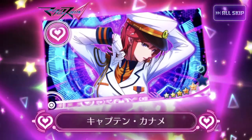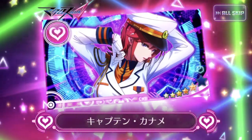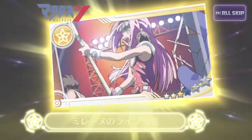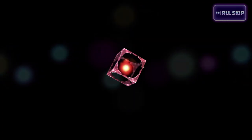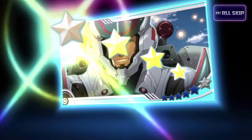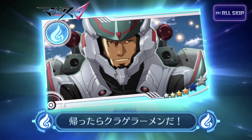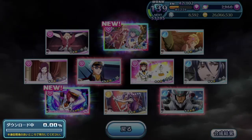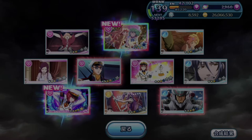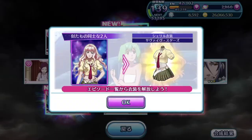Oh, look at that sexy Kanami glow. Oh god. Okay. Oh my goodness. I'm so out of breath right now. Oh, we did pull out one. If I can pull out Ranka's later, it will let me do a recording of the special live sequence for both girls for you guys. Oh, that's just amazing.